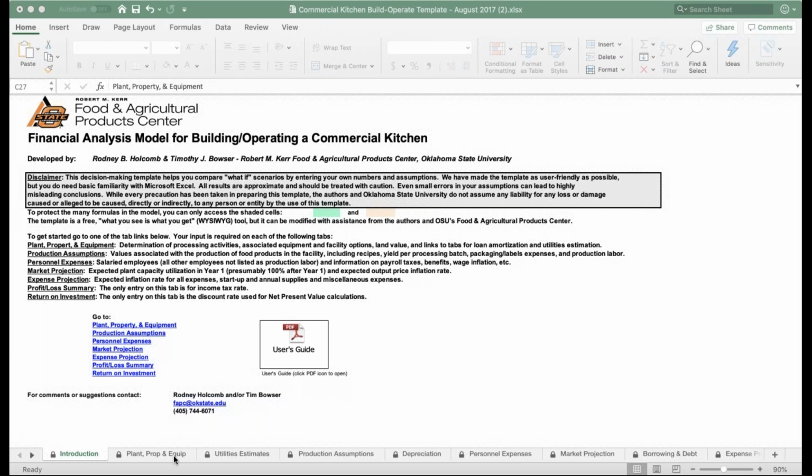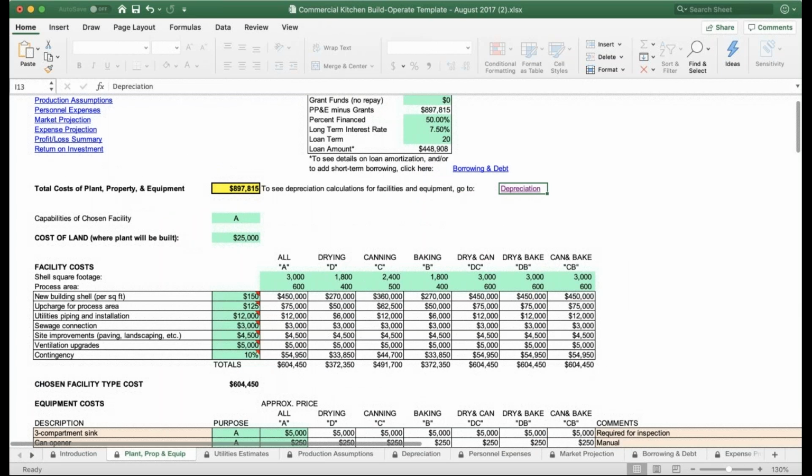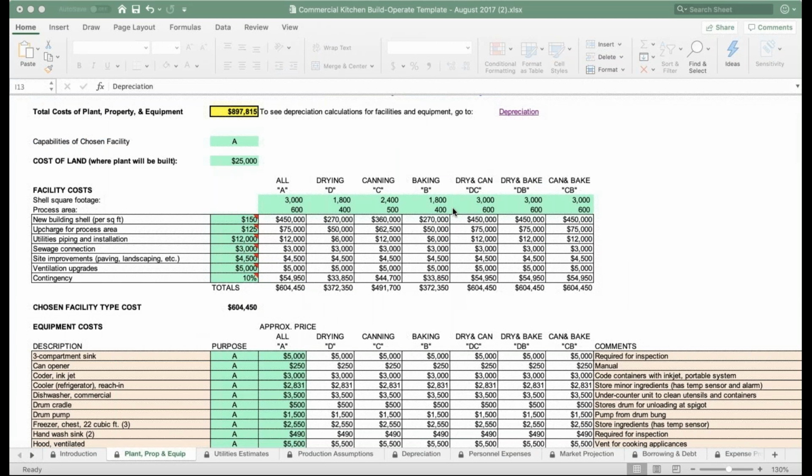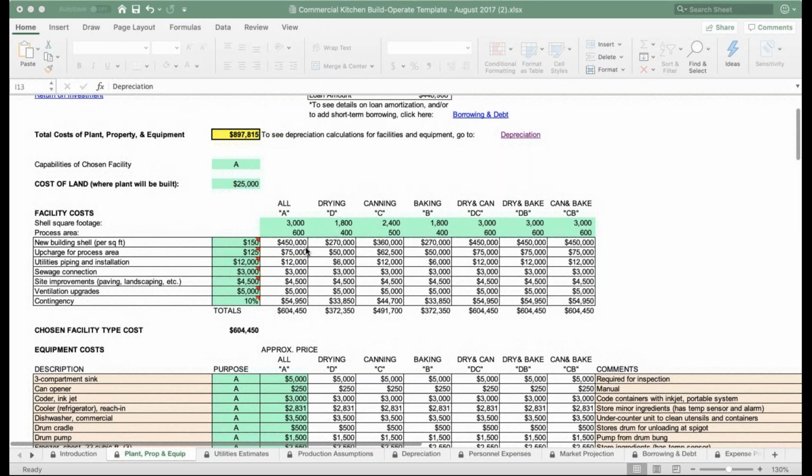So with that, I'm going to go tab by tab and give you an overview of some of these tools and an idea of the values that you can put in specific to your own operation. I'm going to go into the plant, property, and equipment tab. As I make that a little bit bigger for everyone, there are different categories for the uses that you could see in the kitchen. In the facility cost, you can estimate the square footage overall, but this is also further broken down by the use for the facility in which you're going to employ.